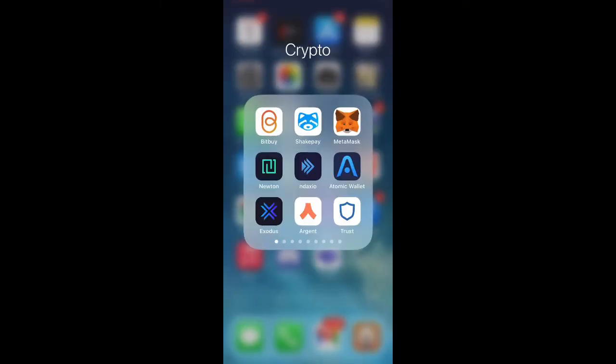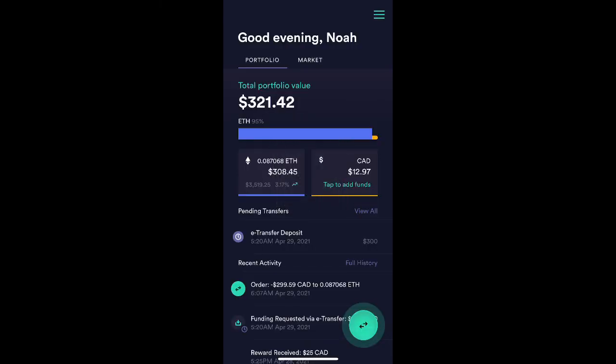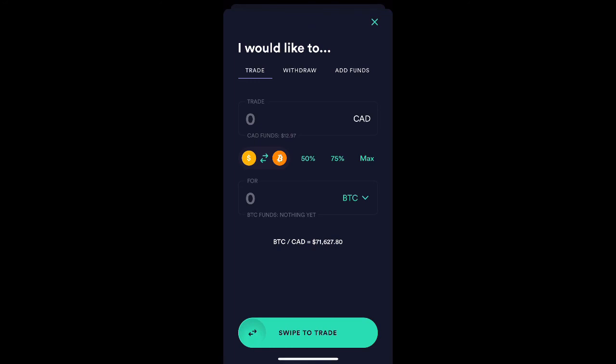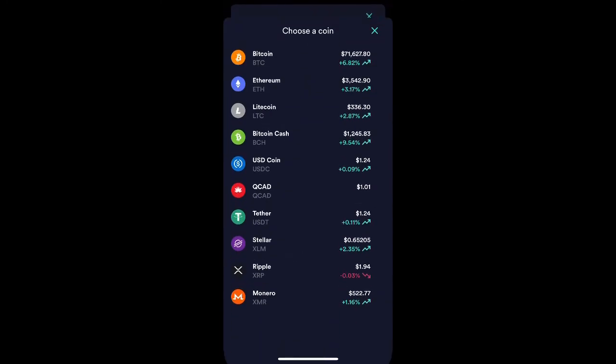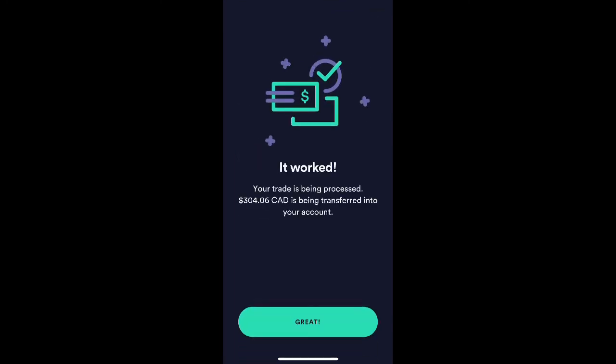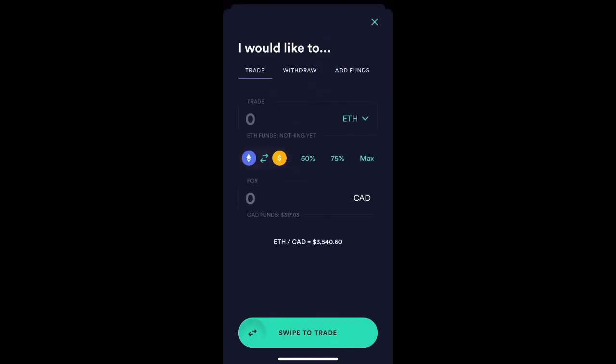Let's jump over to Newton now. And again, I'll probably have to tap these two double arrows and then tap these small little arrows between the two symbols so they can switch it around. Choose ETH. I just feel like I'm always clicking everything in this thing. Hit maximum, and the sell price in Newton is 3542.30, so definitely higher than the other ones. So Newton is in the lead for how much it's giving me back. Swiping and done. So that worked pretty easy.